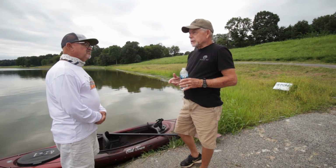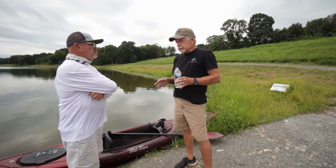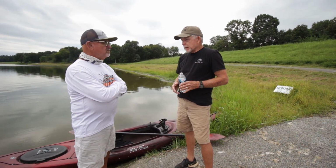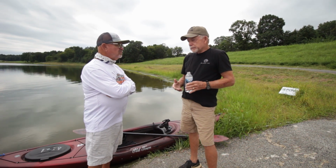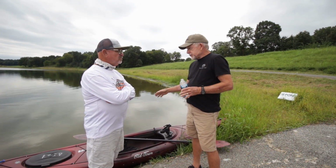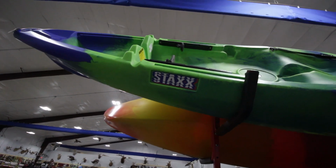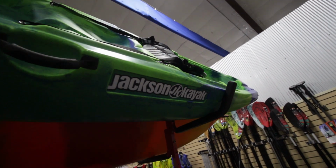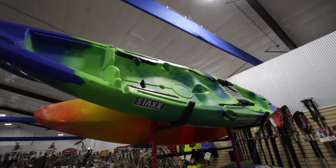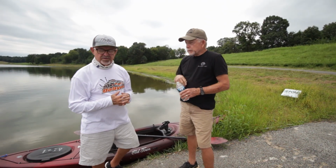Mm-hmm. You know, you can get a $300 kayak, but what happens when you get a $300 kayak? That's what you get. You get what you pay for in a kayak, and you can upgrade. If a person's not sure whether they're going to like kayaking, this is the model to go with. Or one of the stackers from Jackson would be a great one too. Not a lot of money invested, and you can decide, well, I like it or I don't like it, and then step right on up to a bigger boat. A lot of people do that in the boating business also. They do. They sure do.